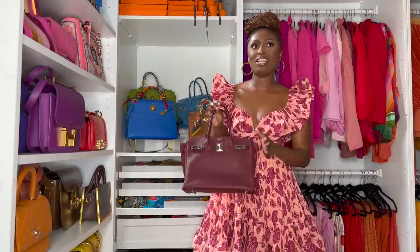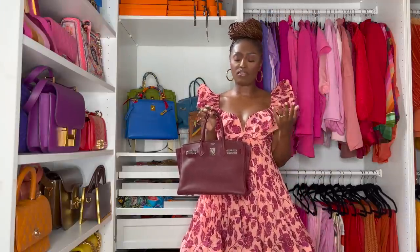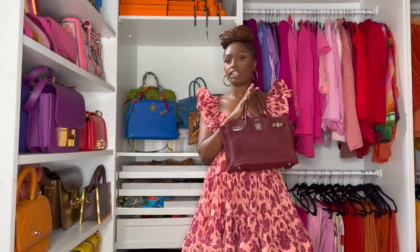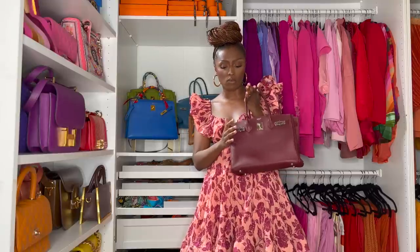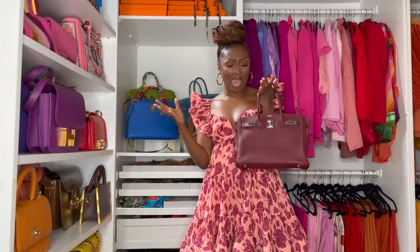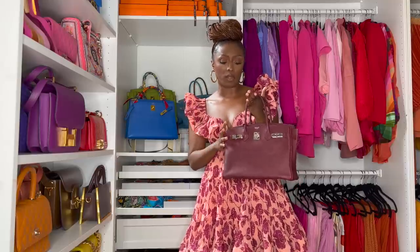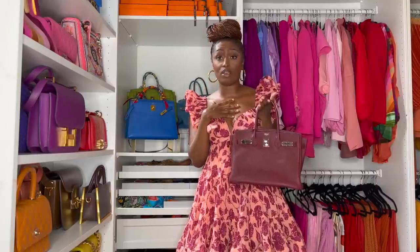Now here's the thing. It holds so much sentimental value because of how I got it. I waited 24 hours to think about it and make sure that I really wanted to purchase the bag. I held it first. I asked about it. There's so much that went into purchasing the bag that it holds so much emotional and sentimental value for me.